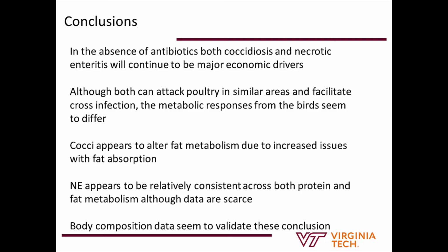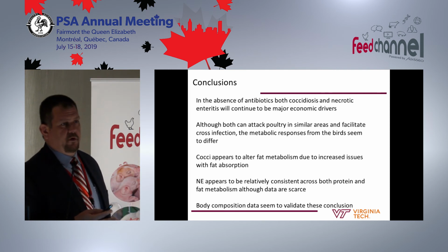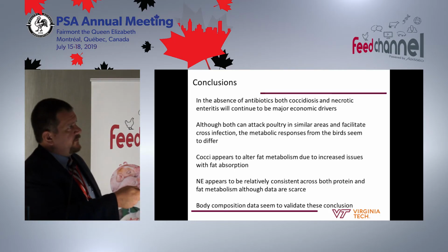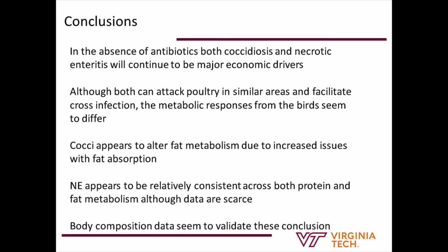And then in conclusion, in the absence of antibiotics, both the coccidiosis and necrotic enteritis will continue to be major economic drivers, and the antibiotics here I'm talking about are mostly the ionophores. Certainly necrotic enteritis can be controlled with antibiotics as well, but again, as that cocci is really a precursor to necrotic, the removal of ionophores, I think, is going to be very difficult to overcome. Although both can attack poultry in similar areas, and they can facilitate cross-infection, the metabolic responses of these birds really do seem to differ.